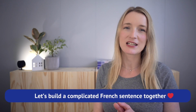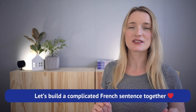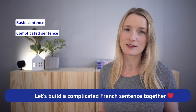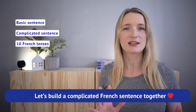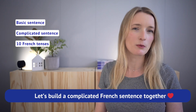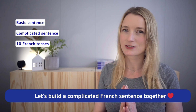Hello everyone and welcome back to a new French lesson where we are going to build a complicated sentence together. We are going to start with a basic sentence and end with a complicated sentence. You asked for more French tenses to practice your French conjugation, so we will also change the verb of the final sentence to 9 other tenses.